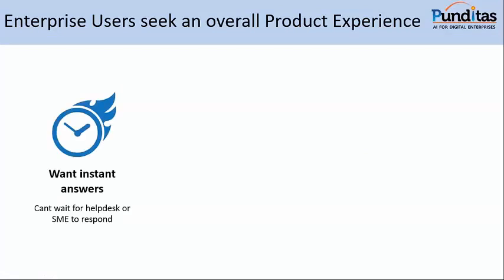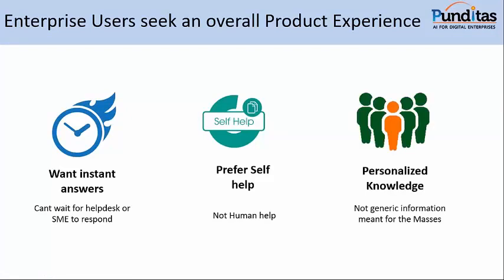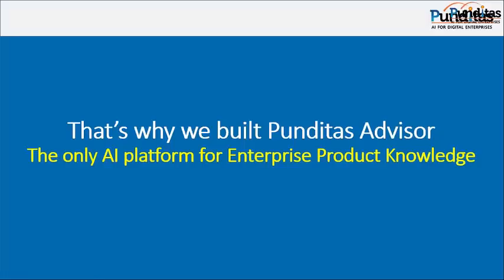Users want instant answers. They don't want to wait for an SME or a help desk to respond. They prefer self-help, not human help. And users also prefer personalized knowledge as opposed to generic information meant for the masses.